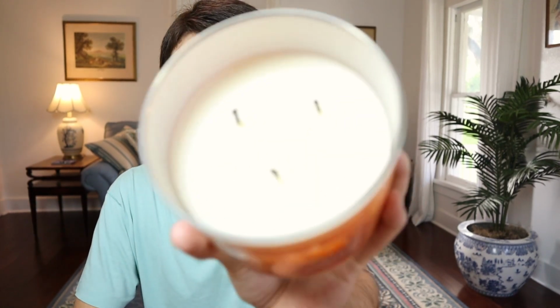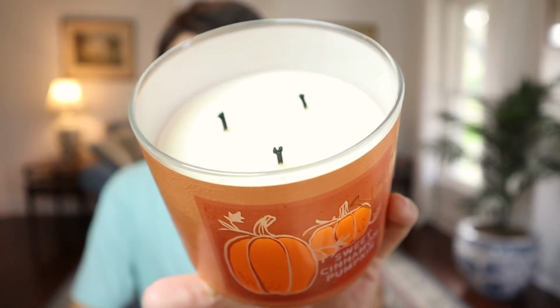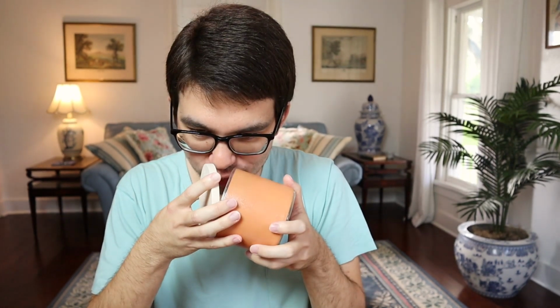It's still performing fine though. This is another quintessential pumpkin spice fragrance. Very similar to Pumpkin Clove, but it just has a slightly different vibe to it. It kind of has a gingery cream component to it. It's still delicious. It really kind of smells like a pumpkin pie. There's still even a butteriness to it, but not as crusty as Pumpkin Vanilla Creme.